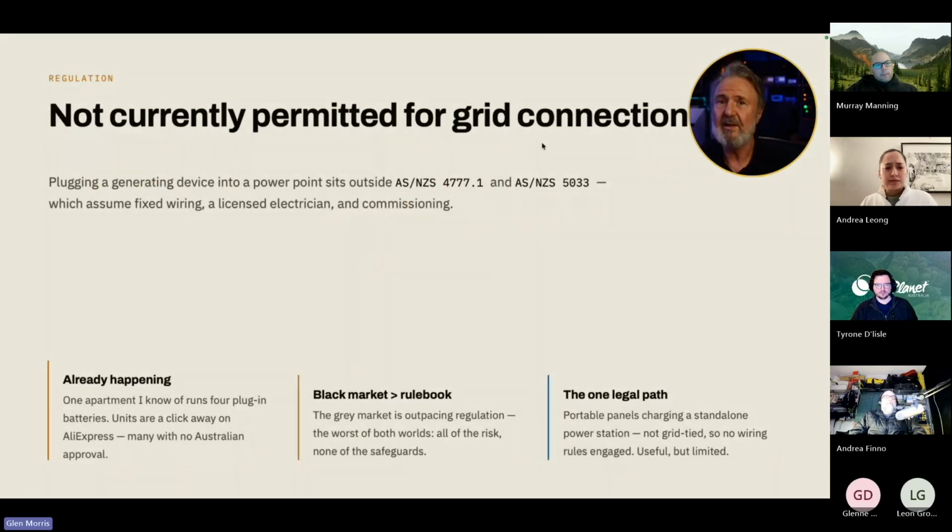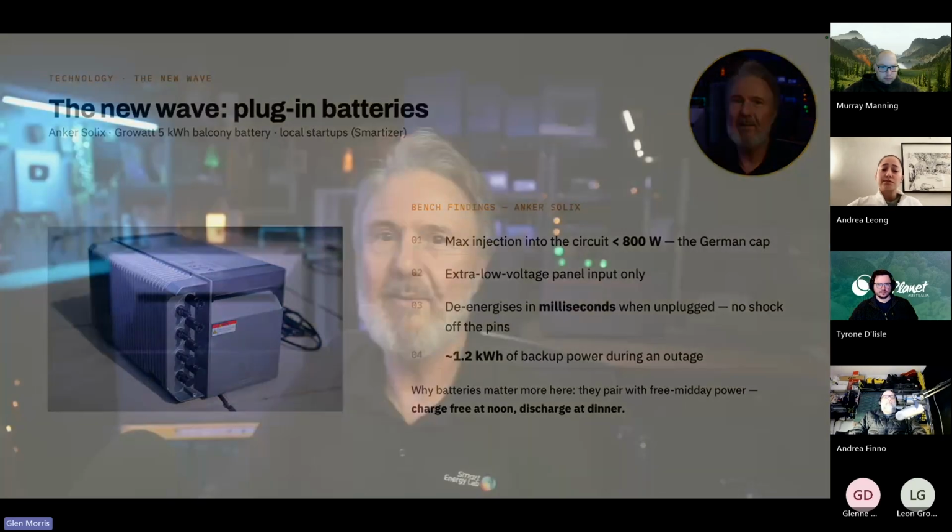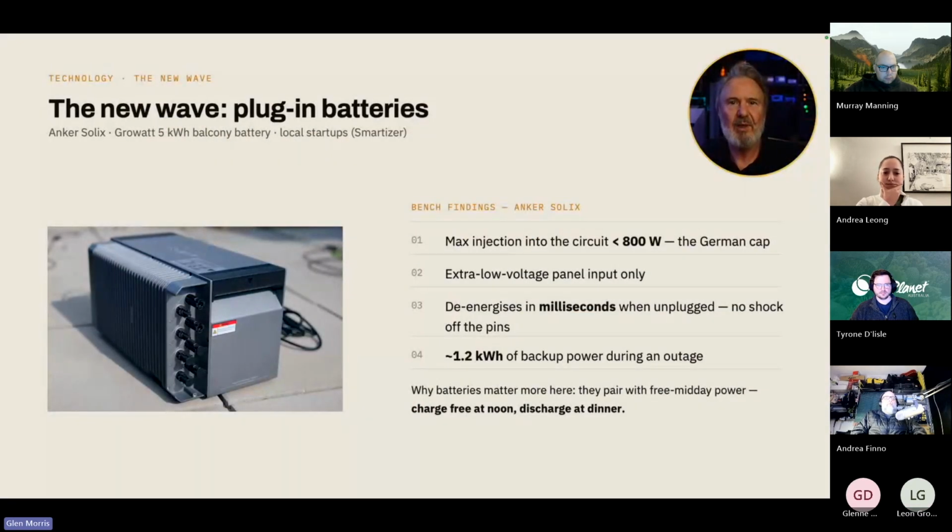Oops, I've jumped a slide. Let's go back one. The new wave is plug-in batteries. In fact, I've got one right behind me, right here. So this is a plug-in battery. So it's solar and battery. It's got on the side here connections for up to 4 solar panels, so you can actually have both. You can have free solar and you can store it so you can use it at nighttime when you have something like this. So yeah, the new wave is plug-in batteries.